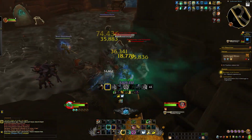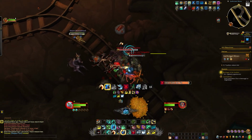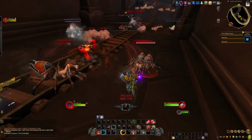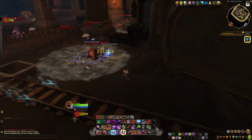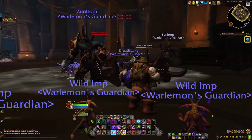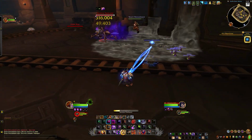I spent some time testing it on different specs in tier 11 delves and managed to complete a bunch of them with specs I'd never seriously played before, like Fury Warrior or Demonology Warlock for example. And let me be clear, the one button system doesn't play the game for you. No, you still need to use your cooldowns, buffs, stuns, interrupts, trinkets, do the mechanics, all of it. What it does is take away the rotation stress.